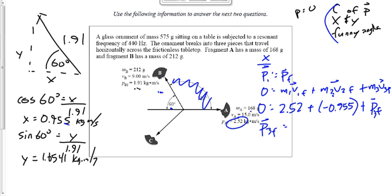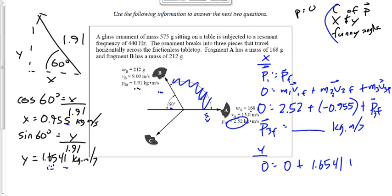I'm not going to actually solve that because I'm going to let you get out of here. That's the P3F x component. We do the same thing, though, with the y component. We'd say 0 is equal to 0, because that's only on the x-axis, plus 1.6541. If you found the y component of the velocity instead, it would be m times that component, but I already have momentum here, so I don't need to multiply m times v. Solve for P3F for the y component.